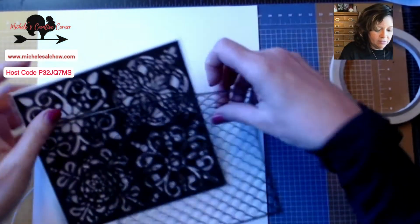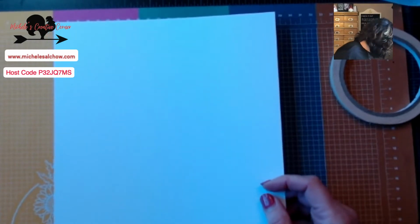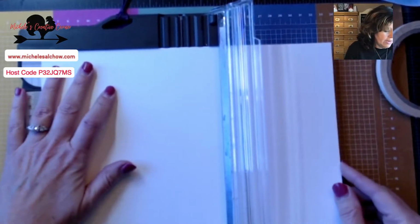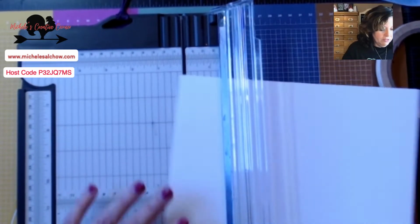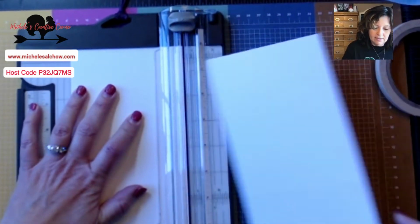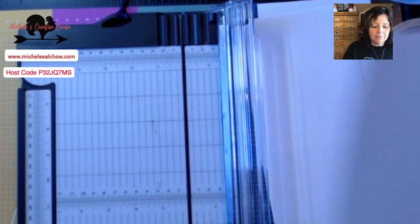All right, so starting with a piece of thick basic white, we're going to cut this down to half a sheet. We're going to use half a sheet for our card. So I'm going to score it with my trimmer, and then I'm going to cut it. And now I have enough for 2 cards. And as a general rule, I make 2 or 4 cards at a time.